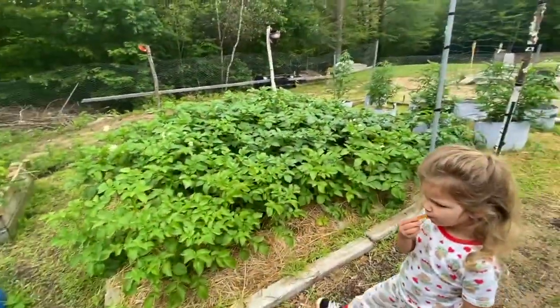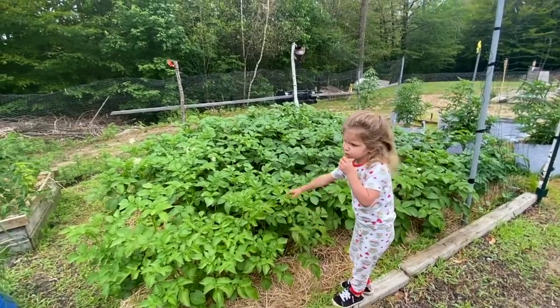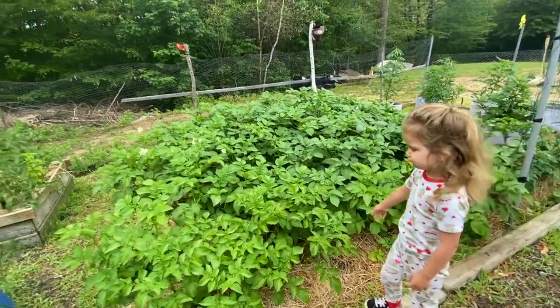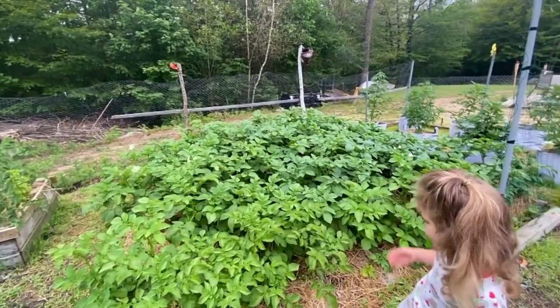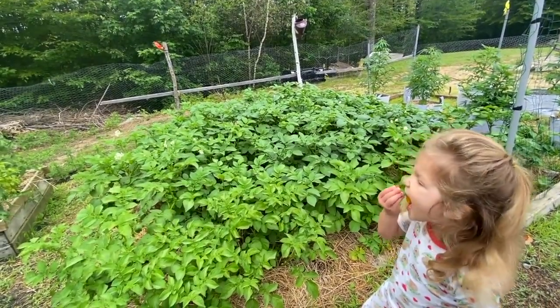What are we looking at now? What are these? Potatoes. You're eating your worm. And yet he's cock-a-doodle-dooing. So our potatoes are growing and they're getting their flowers. Looking really good, huh? Above the ground, anyway. Let's hope they're growing underneath, too.